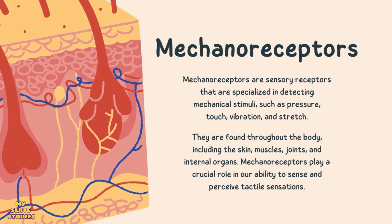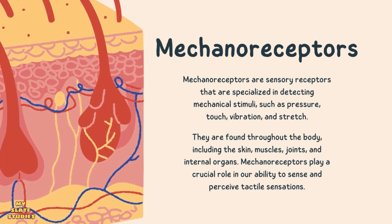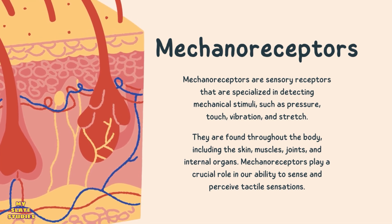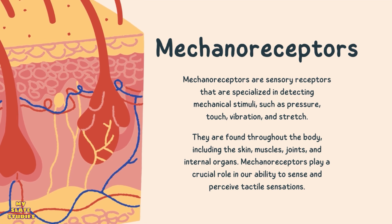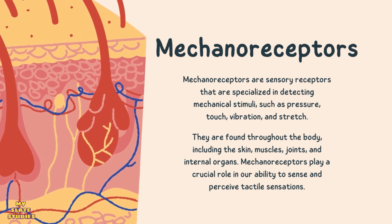Mechanoreceptors. Mechanoreceptors are sensory receptors that are specialized in detecting mechanical stimuli, such as pressure, touch, vibration, and stretch. They are found throughout the body, including the skin, muscles, joints, and internal organs. Mechanoreceptors play a crucial role in our ability to sense and perceive tactile sensations.